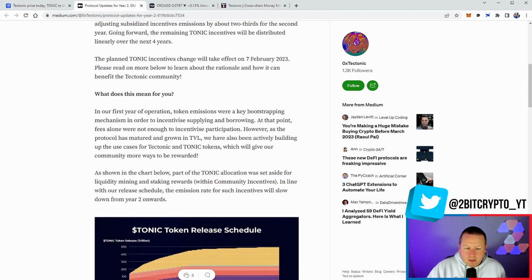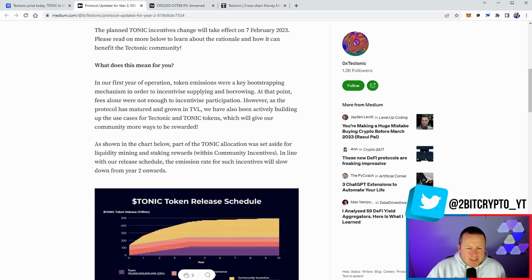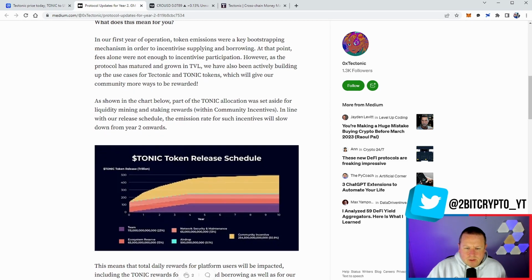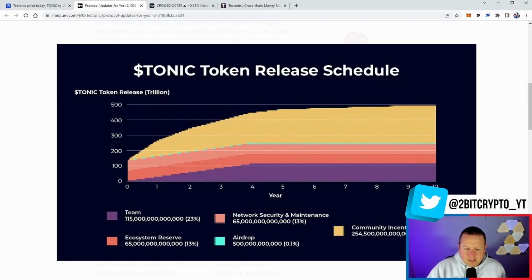As shown in the chart below, part of the Tonic allocation was set aside for liquidity mining and staking rewards, with community incentives in line with our release schedule. The emissions rate for such incentives will slow down from year 2 onwards. Again, you can see here the distribution of those Tonic tokens, particularly around the ecosystem reserve and the community incentives of 50%.